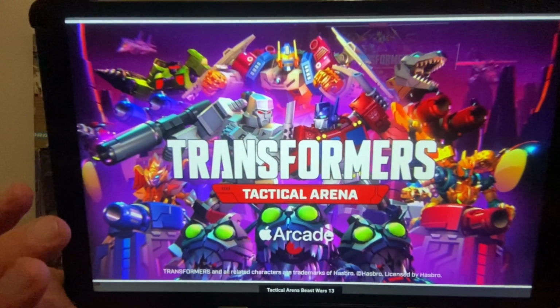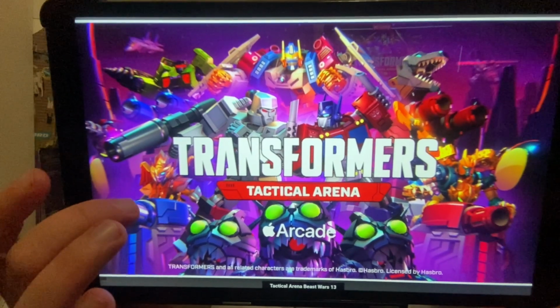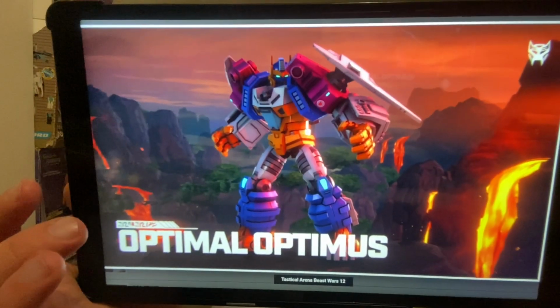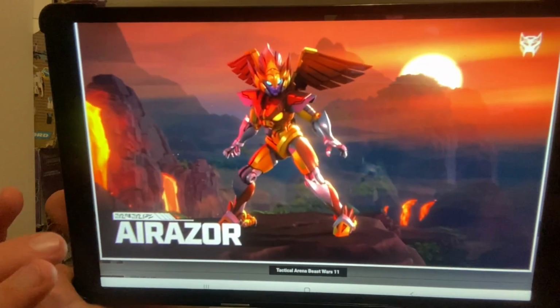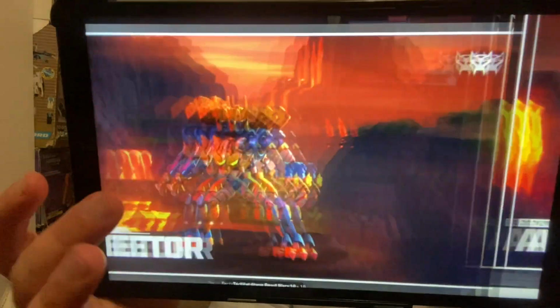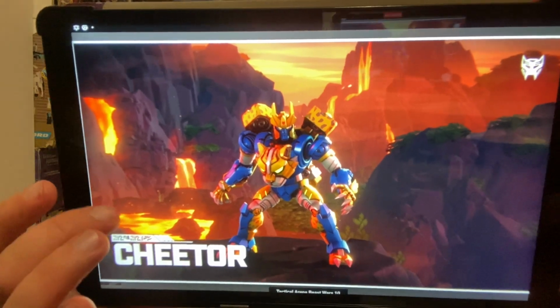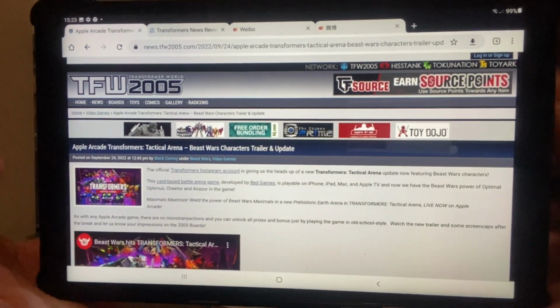So this is for people who play this game. This is Transformers Tactical Arena. They've added some new characters, and funnily enough, as it seems to do with everything at the moment, they are Beast Wars characters. So we've got Optimal Optimus, we've got Air Razor, and of course, we're going to have Cheetor. You can't have Beast Wars characters without these. These have all been added to that game, and there's a little bit of a spiel, and there's a little video on TFW 2005 about that particular game. It's one I've never played before, in all honesty.